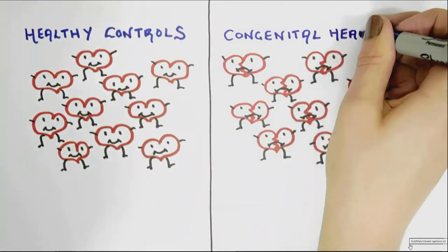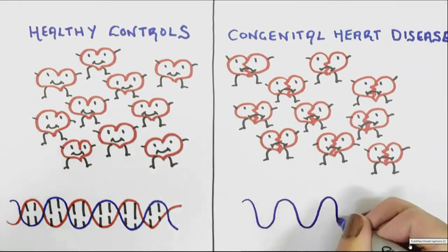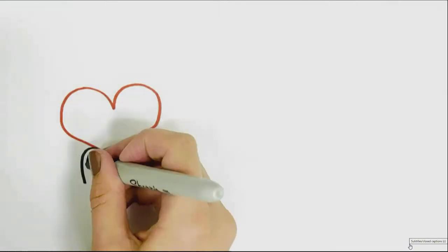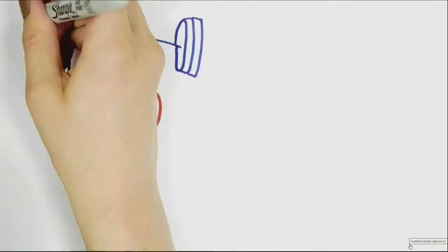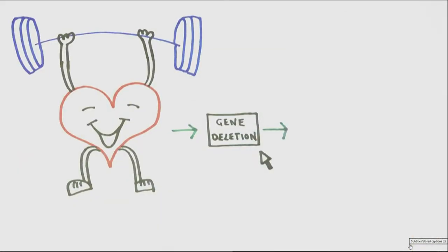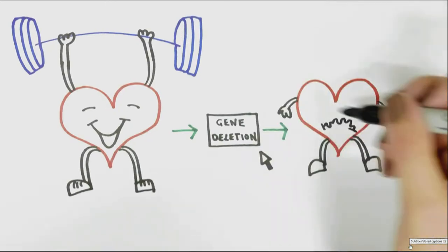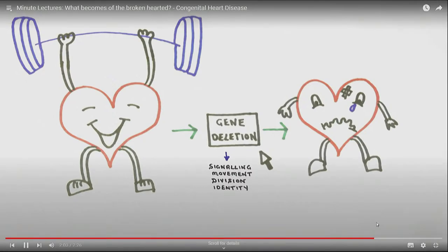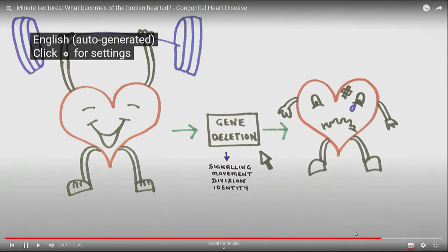We look for variations in the DNA coding sequence, known as single nucleotide variants, or mutations that are unique to patients with CHD, or extremely rare in the general population. The potential disease-causing genes identified are investigated to see if their loss causes the heart to develop or function abnormally. If this is the case, we can perform more in-depth investigations to identify the specific function of the gene to see if it's involved in important cell processes such as cell signalling, cell movement, cell division, or cell identity.